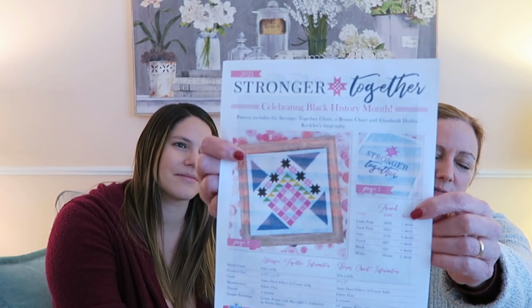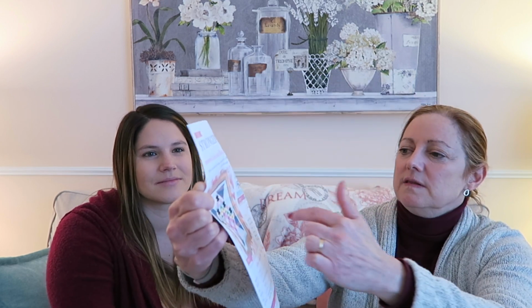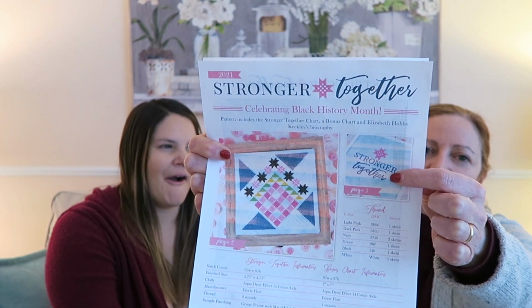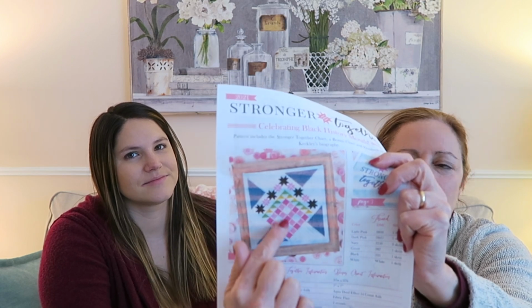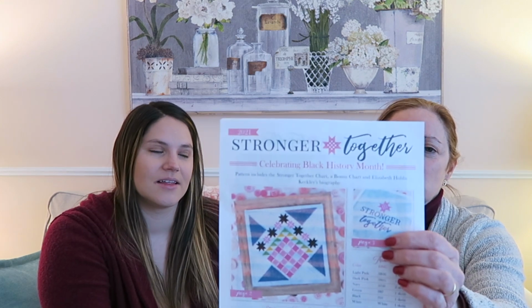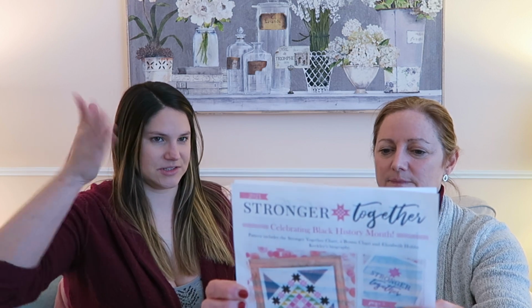All right, haul. We really have talked your ear off today, but we always have great aspirations. It is Black History Month, so this is from Fat Quarter Shop. Many of you have seen this pattern before. I'm going to do the smaller one that has just the one square and says Stronger Together with the diamond. Victoria's going to do the center of the big one, or the whole one. Victoria has the whole kit, and I'm just going to put mine together. We're determined this week we'll start it at least.